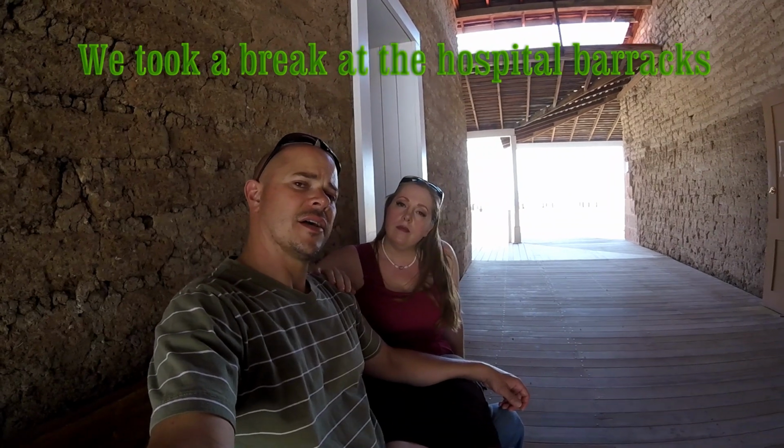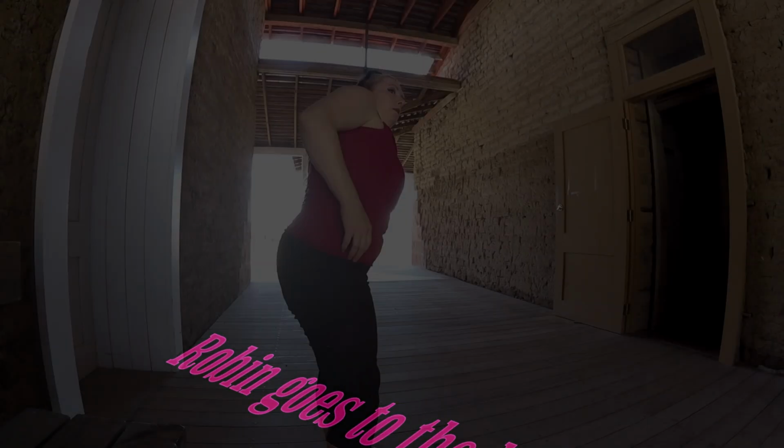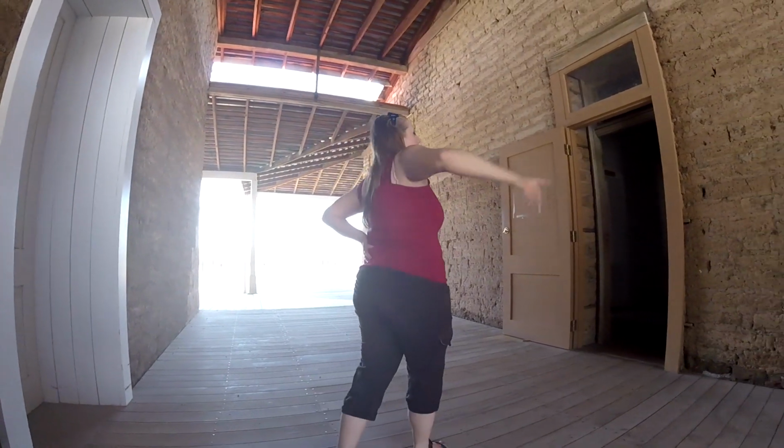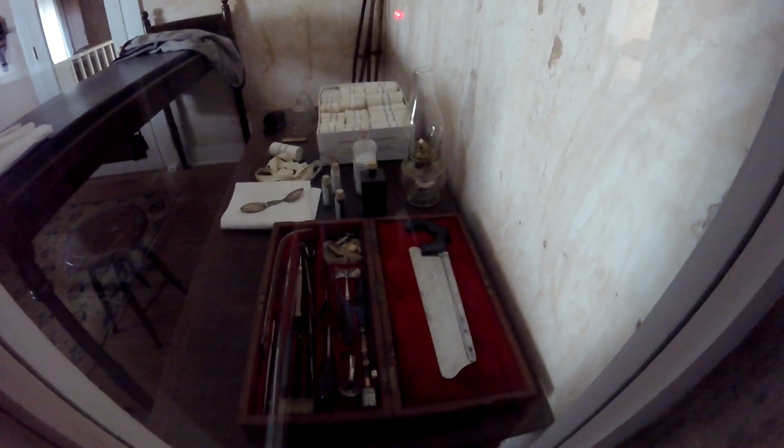So we are at the hospital barracks in Fort Davis, Texas. That's right. It's fitting because my legs are swollen. Robin was being very observant, and I thought it would be worthwhile to point this out. These are old adobe buildings. You see all the pieces of straw and rocks in there. Robin's going to see the doctor. Oh, medic! Life is more deadly than battle. The saw doesn't look very good.